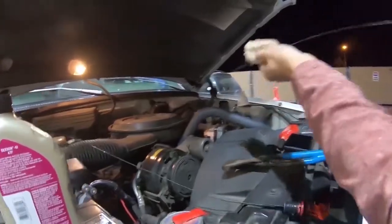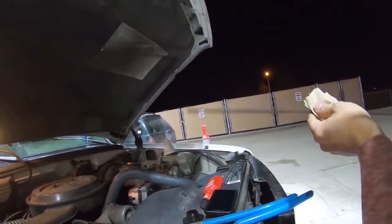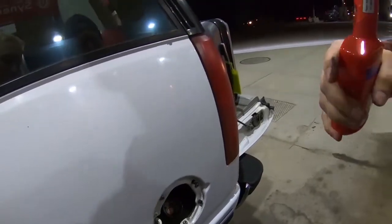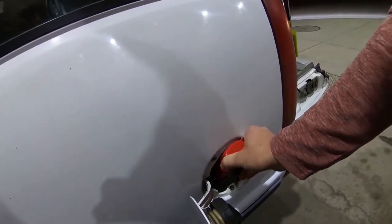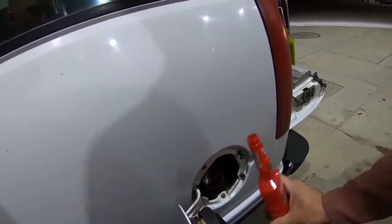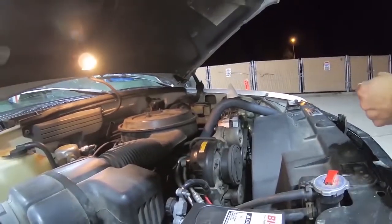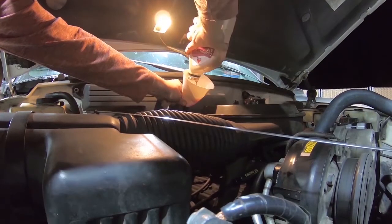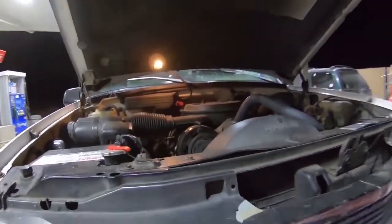Check the oil again. It's still low. We could still put a whole other quart in there. Meant to do this right away on our first fill up. It's a little bit low still. Should we put more in? Yeah, we'll put the rest in. Coolant's good. Everything else is good.